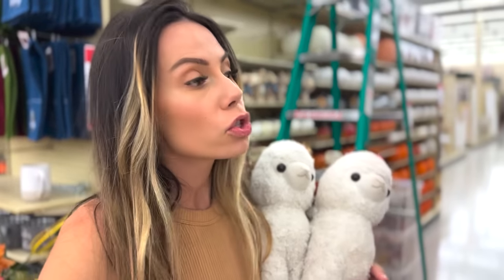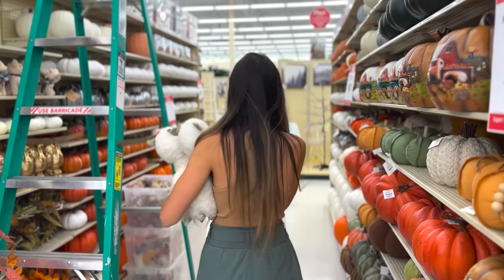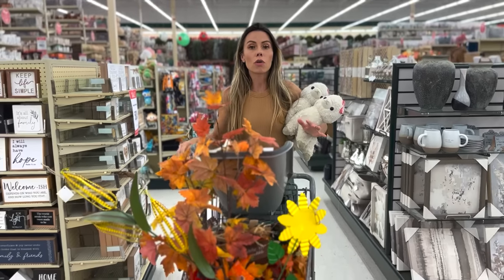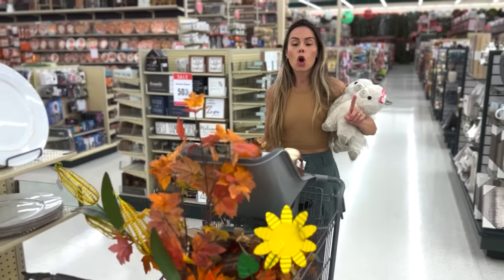Whew. Seems like we're gonna buy the whole store. I think we have enough pumpkins and leaves. Llamas, the cart is literally overflowing. I think it's a sign to go home and start decorating.